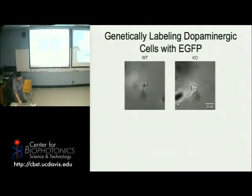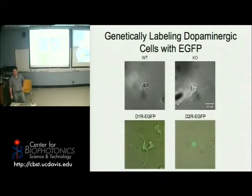But then somebody finally came up with the genetic model where they were able to put the GFP behind a promoter specific for either D1 or D2. So now you can go in and see this cell has the green fluorescent protein, and this is a D1 mouse, and this is a D2 mouse. Why is everything green? It's just background. If I cleaned up the image, it would be better. But my wife just emailed me these last night.